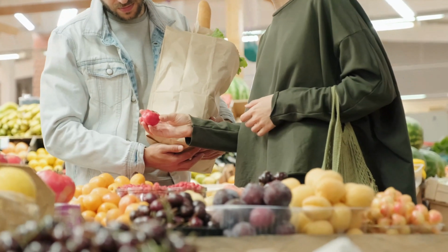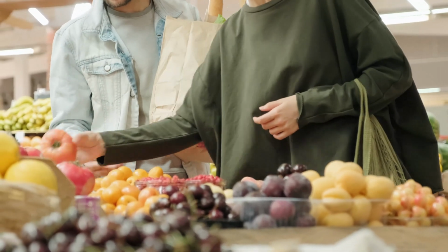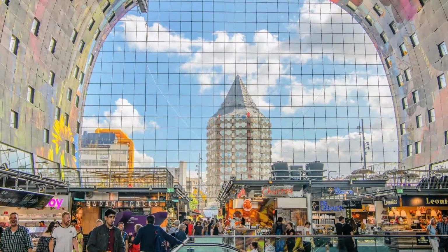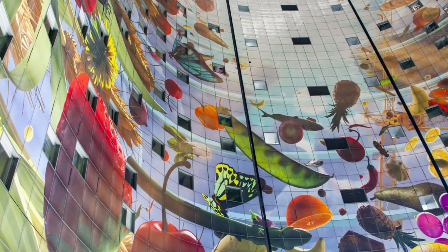Inside, you'll find food from every corner of the globe. Picture yourself strolling through rows of vibrant produce, grabbing fresh stroopwafels, and sampling Dutch cheeses. Oh, and look up. The entire ceiling is covered in one of the largest murals in the world, a splash of colors that'll make you stop in your tracks.